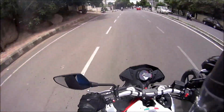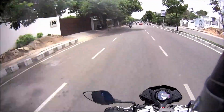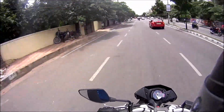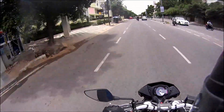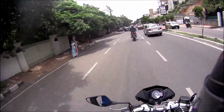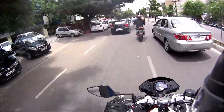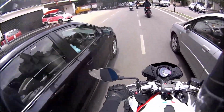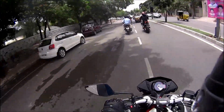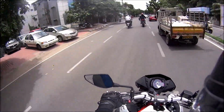I won't be popping any wheelies on that test ride bike, but the gearbox on this is a little bit choppy. Not as smooth as the one on the 1000. Both feel almost identical in terms of power delivery. Throttle is also quite smooth. A lot of people on the internet said that it's a bit choppy, but it's pretty smooth.